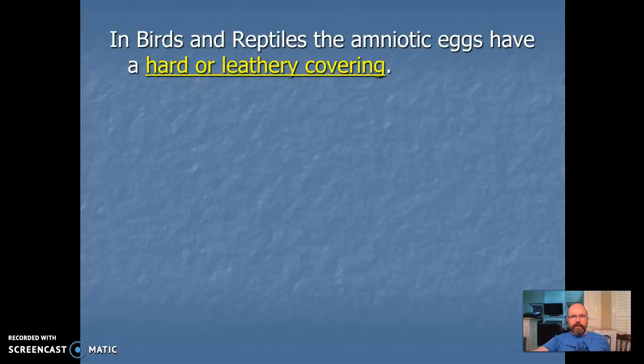In birds and reptiles, the amniotic eggs have a hard or leathery covering. What we see in reptiles generally is the more leathery, soft covering. Birds tend to have the harder, more brittle covering, though brittle may not be the best word to describe it. They're actually very sturdy and able to withstand a lot of damage or pressure, but they tend to be a harder covered egg. And we don't have this in the notes right here, but some mammals lay eggs and they have a more reptilian, leathery covering.